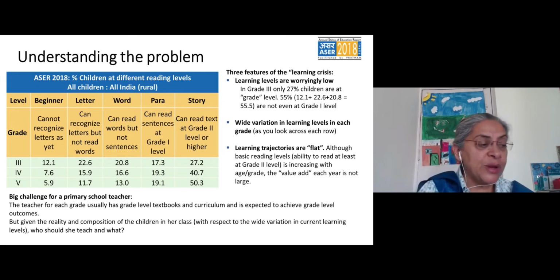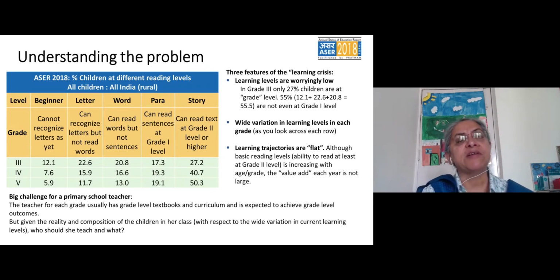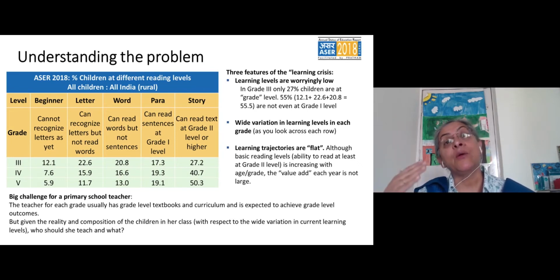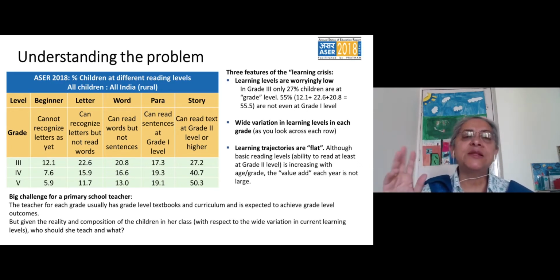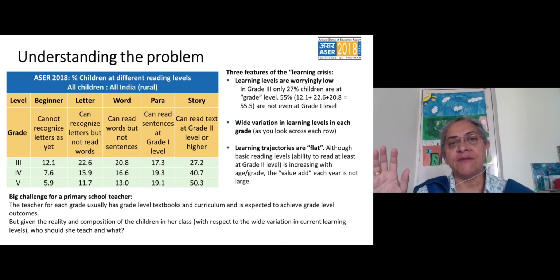If you look at what we have here for India, ASER has a very large sample, 600,000 children. We see this picture, and let me describe it to you. If I take the row which is 3rd grade, and start at the far right end, you see that 27% of children are at grade level, can read a story, or maybe can read higher. We don't measure any higher than story, so we don't know how much higher they can read. But let's say that 27% are at grade level.